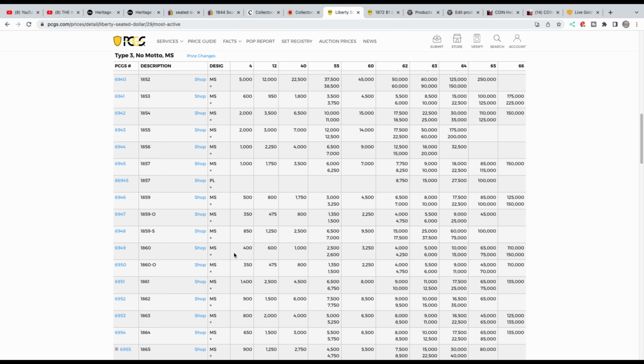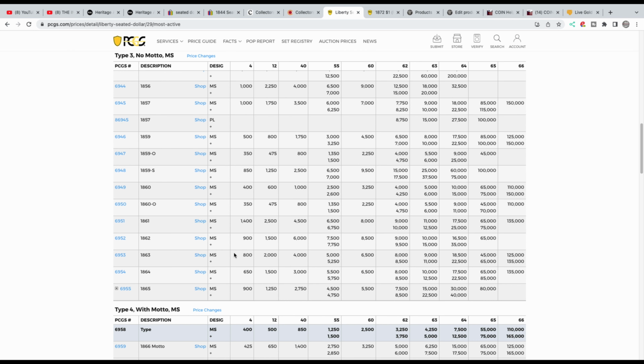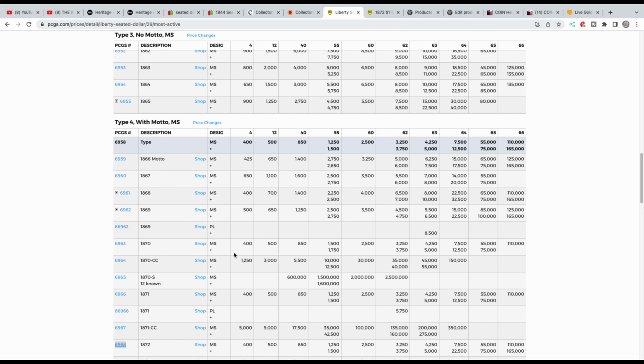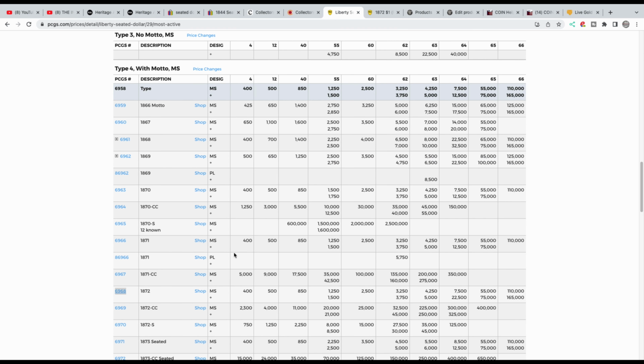So looking at this though, you can put together a pretty decent seeded dollar collection for very little money, honestly. I mean, yeah, it's going to cost you a few grand, but it's still not crazy. Here's a 70cc. The mintage on this one is 11,758. They've got it listed in G4 for 1250. That's insane. I mean, it's a CC.